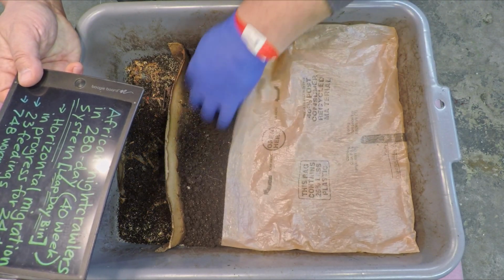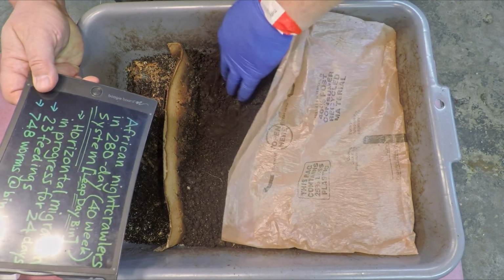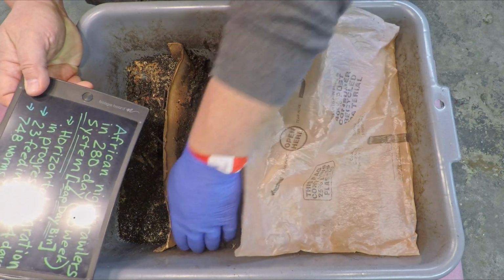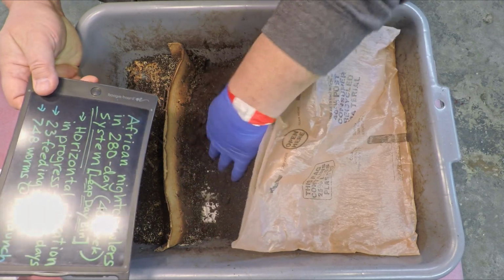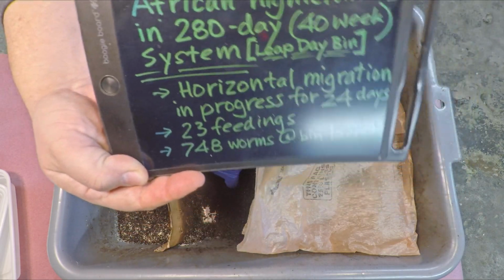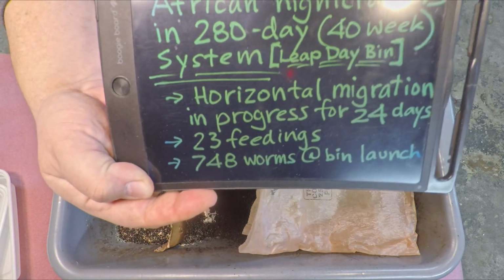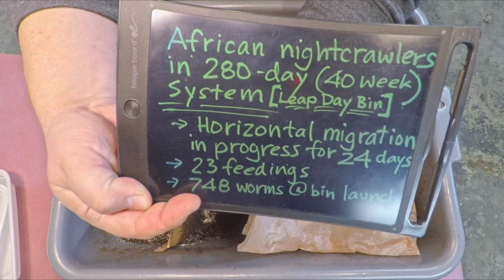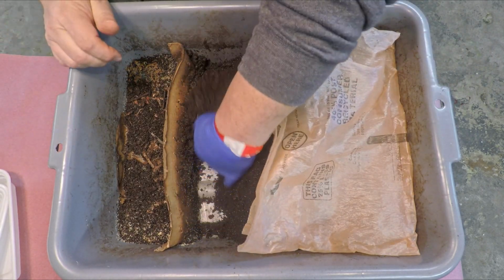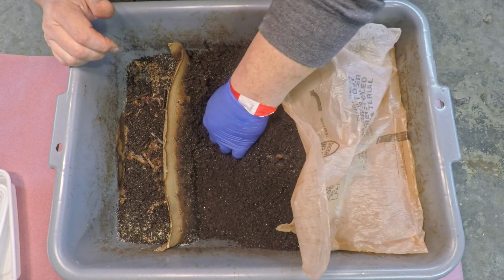So let's dig in here. Yesterday I came in and pretty much separated the finished castings from the little divider. I'm going to do that really quick once again here. The last thing I wanted to make note of is this interesting tidbit: the system here was actually launched with fewer than 750 worms. 748 worms is what we imagined to be the starting population of this system 40 weeks ago.